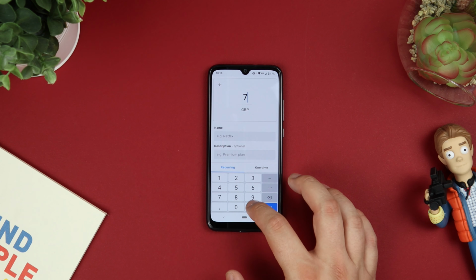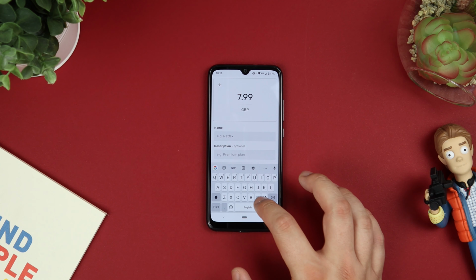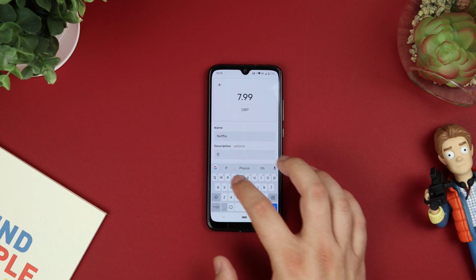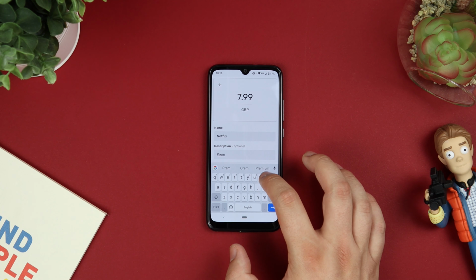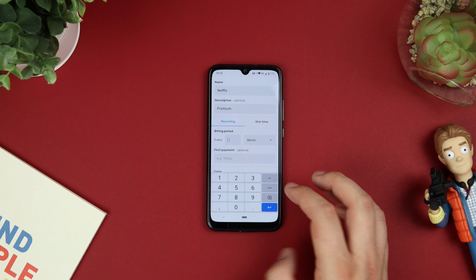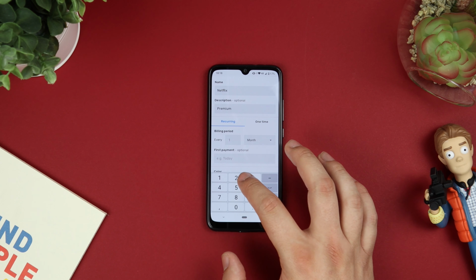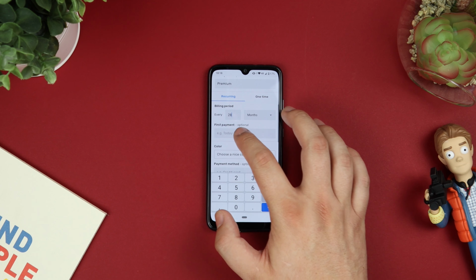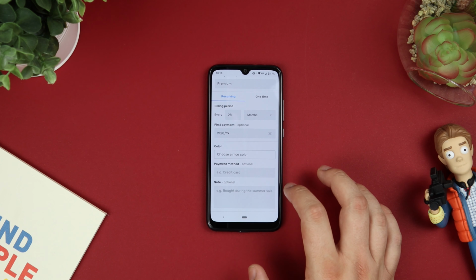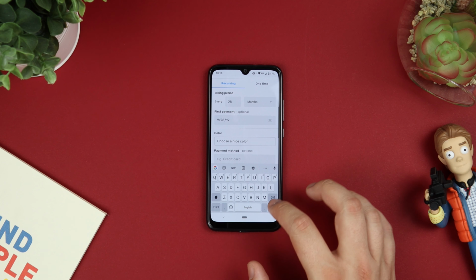So as you can see here, I'm just going to enter the price for Netflix for example, $7.99 Netflix. You can also put a description as well, so for me it's going to be the premium version of Netflix like so. Then you can also choose when you want it to reoccur. So for me, my Netflix actually comes out around the 28th of each month as you can see, and it's going to start on the 28th of this month in regards to the first payment that I actually want the application to take a record of.